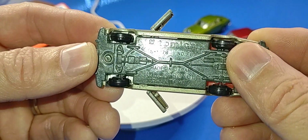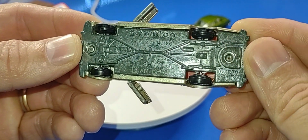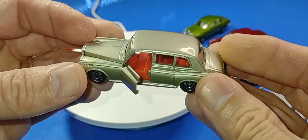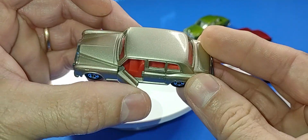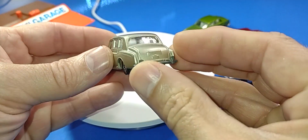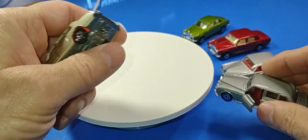This has, let's see if it's got one of those build dates on it. Yeah, there it is, 1976. That's a casting from 1976. Yes, the nice smooth closing doors. Very high quality. And if you compare them side by side, you'll really see it here.